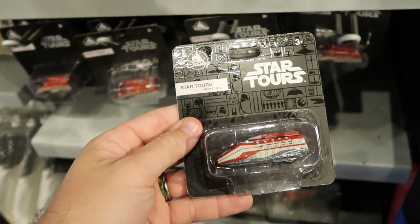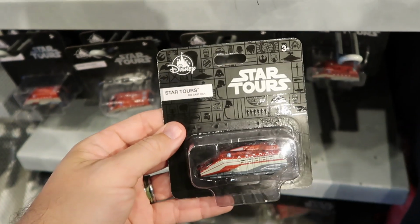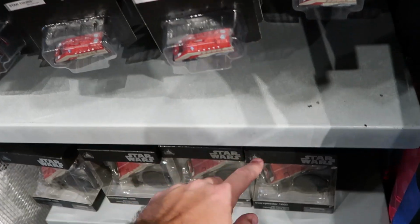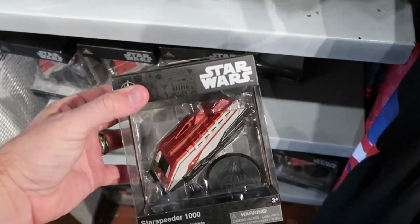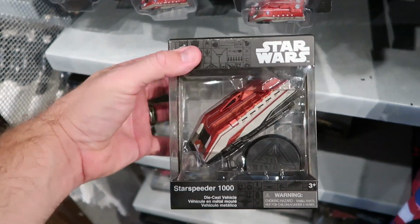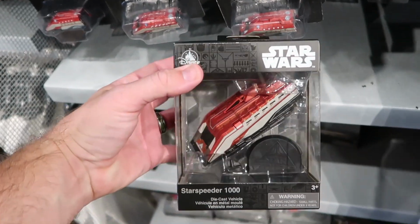They even have some of the different die-cast vehicles. More of a smaller size, like a Matchbox car. You have the Star Tours vehicle. These are only $10, so a nice little take-home. But they do even have the much larger version that actually comes with a little display base that says Star Tours. The Star Speeder 1000 is $17.99.